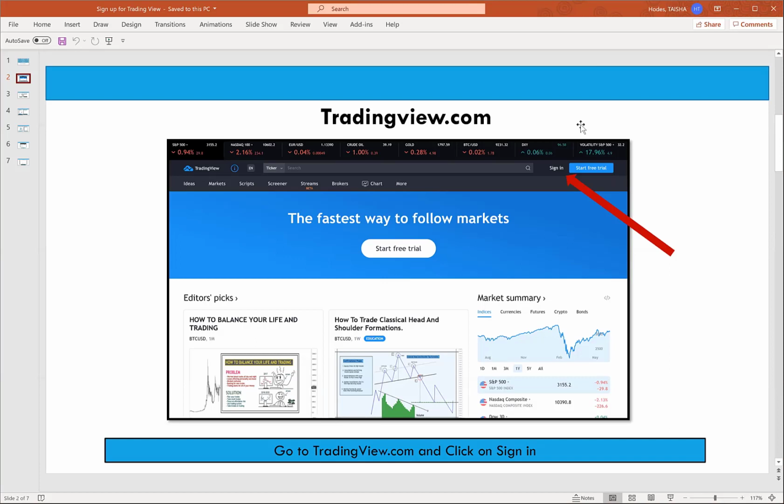tradingview.com. So I'm going to walk you through how to set this up. TradingView does have an app. It's a bit small on your phone, but I have plenty of team members who are happy with the size. They can even mark up their charts on their phone. I recommend the computer just because I like the bigger view.